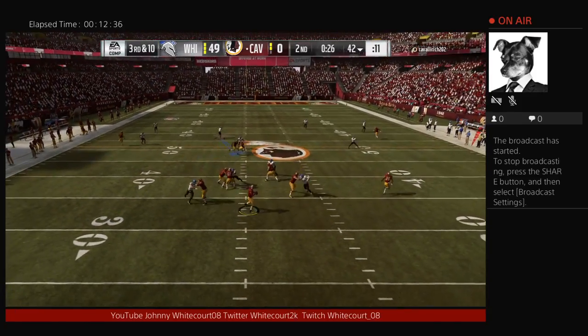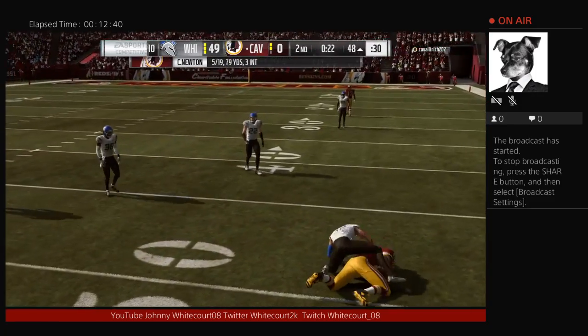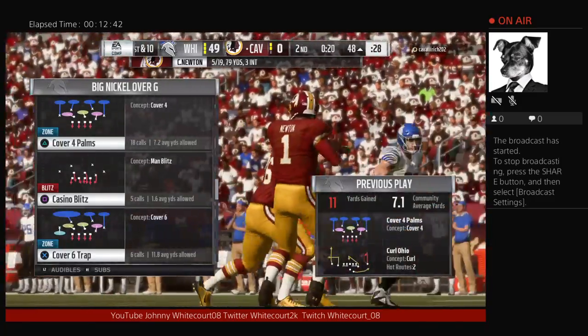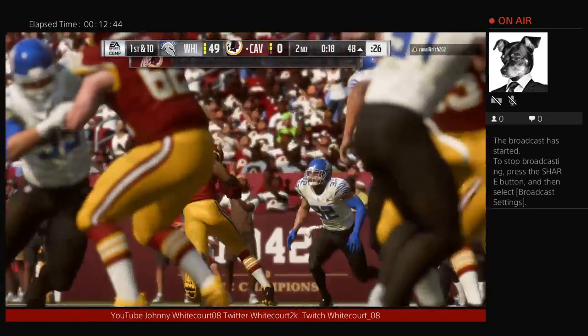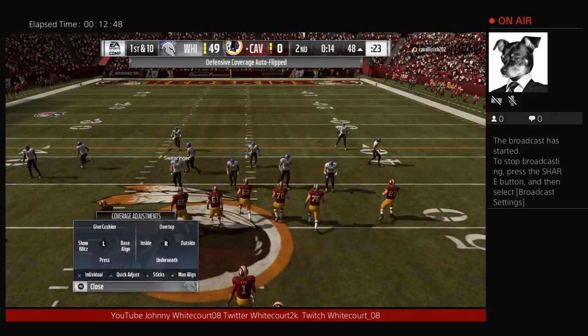On 3rd down, Newton. Wide open receiver, complete. And he'll be taken down, but not before he gets into enemy territory. 11 yards there as they connect on the quick slant.